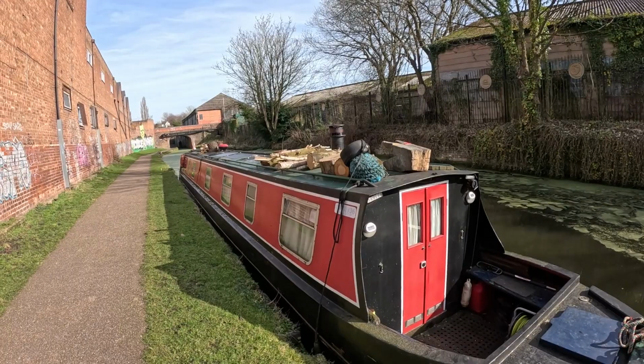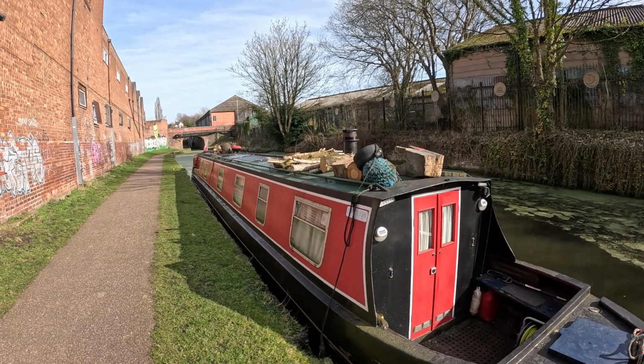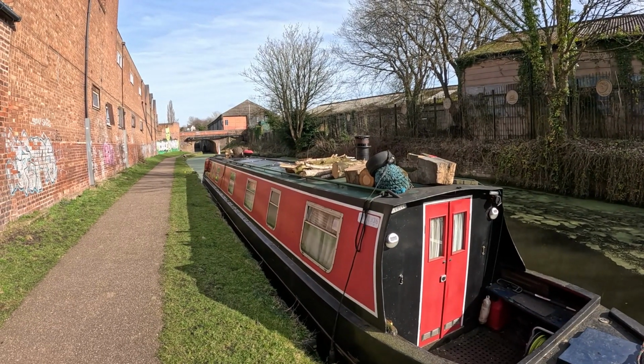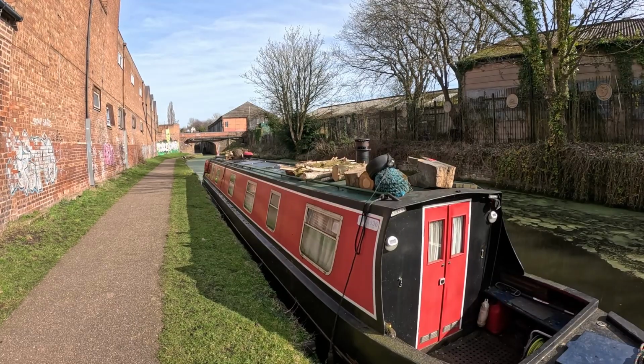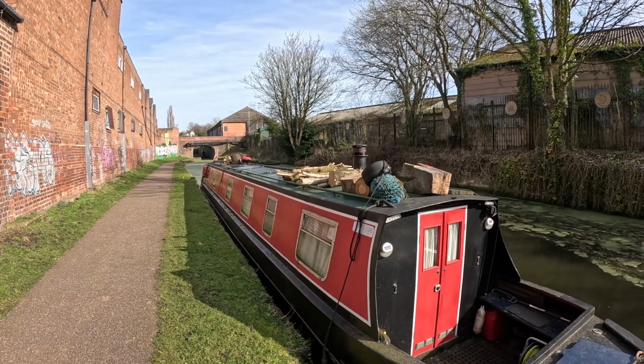Well, that was quite a journey down those locks. Yeah, I only did 8, but yeah, it took me best part of the day. Well, I didn't set off till, I don't know, gone 10, I think, this morning. And it's about 3:30 now, so yeah.